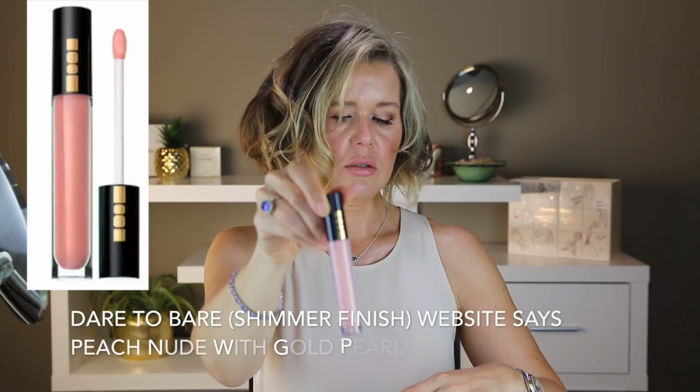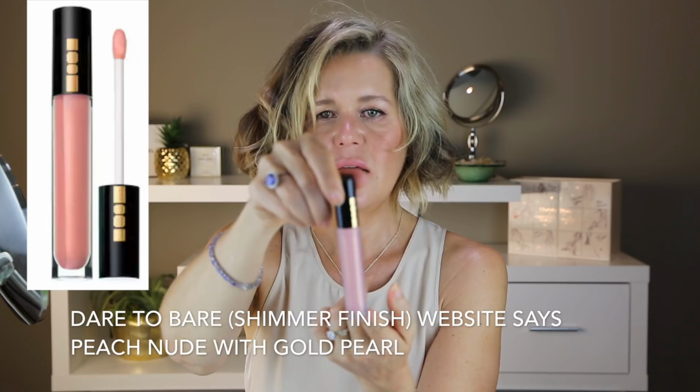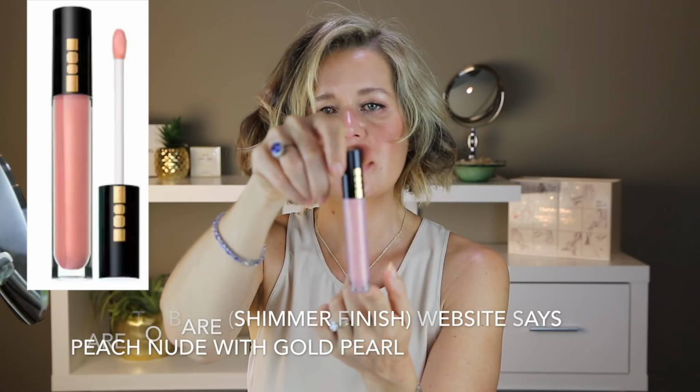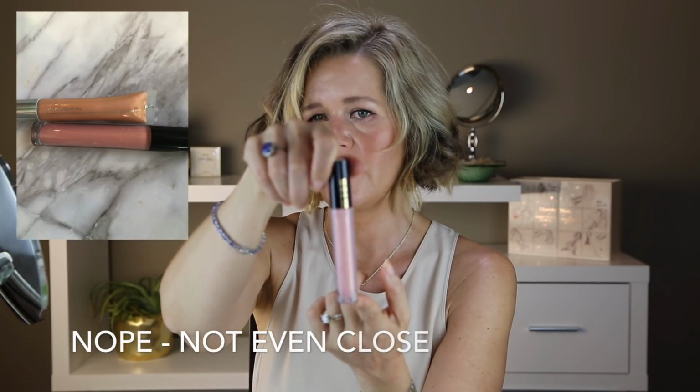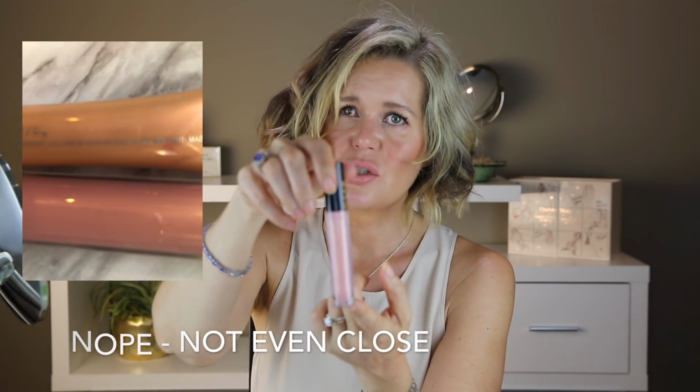And lastly, this one I definitely know will go back because it's way too light. It is called Dare to Bear, and it is like a holographic almost. It's a very, very almost white, pale pink with a gold champagne shimmer through it. It reminds me a lot of Milk Makeup, the holographic lip glosses. I do own one, and I never really wear it. It's just way too light. It's a nice bit of a topper, but I rarely wear it.